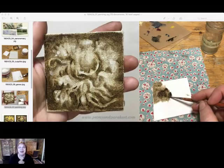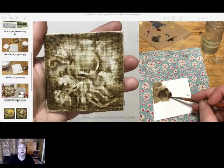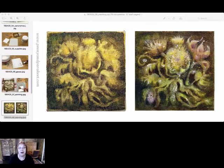So I created the first layer only with brown and white. I used zinc white, which is a bit more translucent than other whites, and titanium white, for example. And then when this layer was dry, I added a yellow layer on top of it, because I had this idea of a yellow flower.